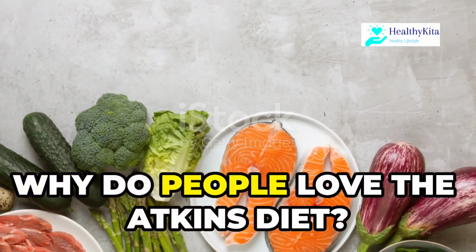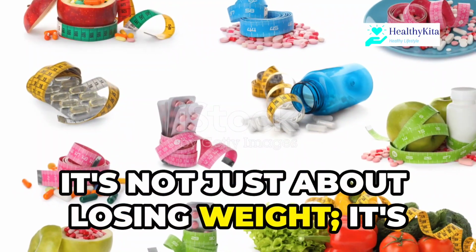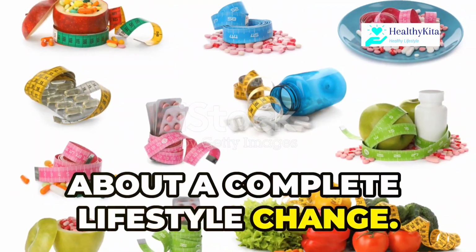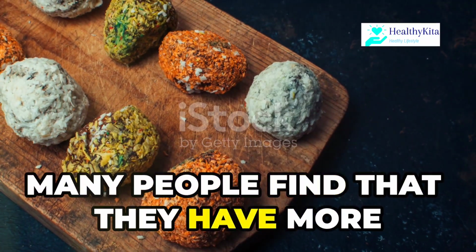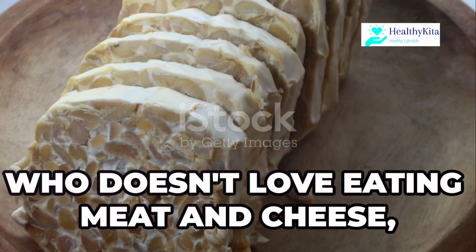So, why do people love the Atkins diet? For starters, it's not just about losing weight. It's about a complete lifestyle change. Many people find that they have more energy and fewer cravings. Plus, who doesn't love eating meat and cheese, right?